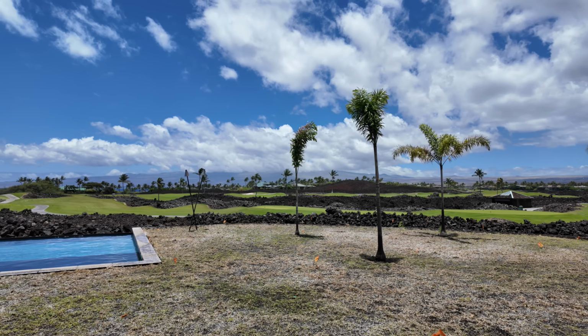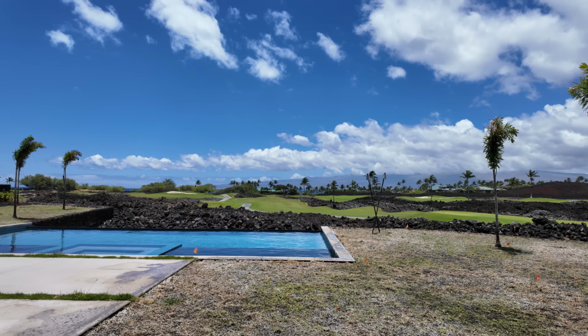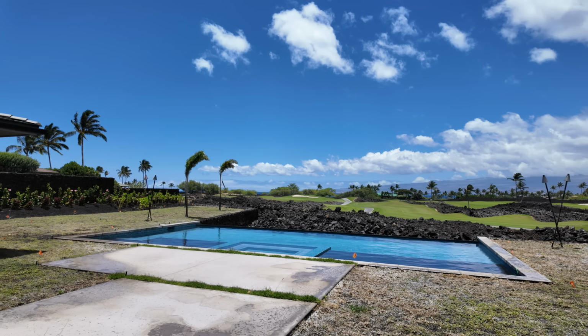The 3 cars in the garage. I think we got like an acre or so of land. The privacy, the exclusivity. It is amazing.